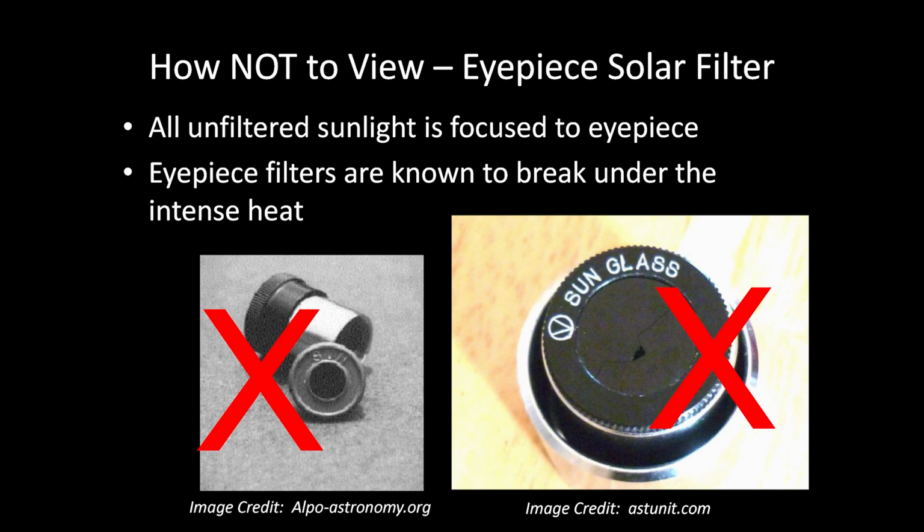And right when they shatter, you're looking right into that. So you're going to get direct exposure and you can get severe eye damage before you're able to pull your head away. So if you see one of those, just toss them, okay? Don't ever try to use those.